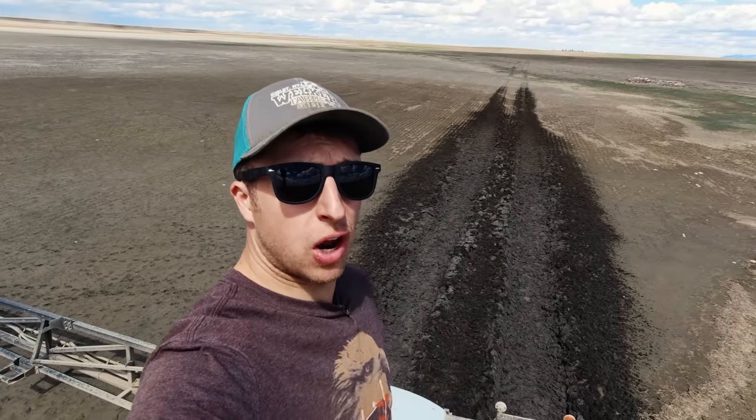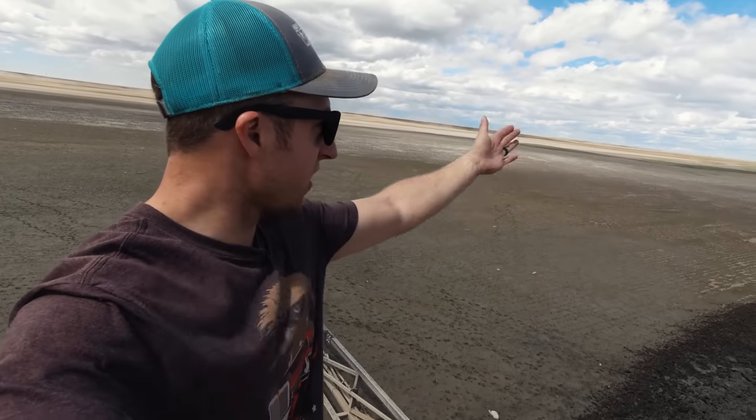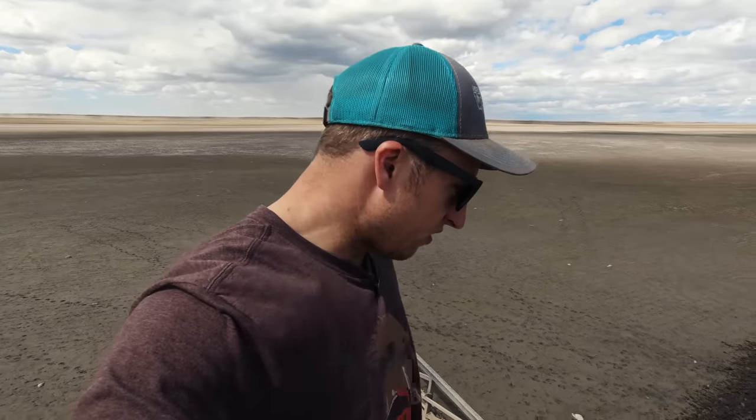Stuck. I had a pretty good run at it. Should have seen that coming. This was underwater for a while. It was dry over there. Bummer. Let's try not to get this thing muddy.